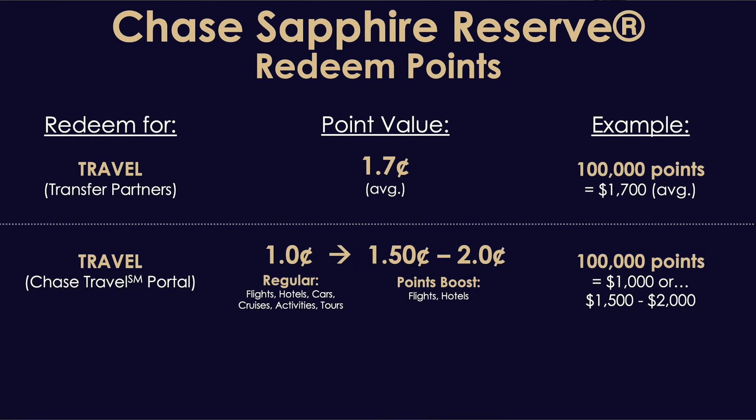If instead you decide to redeem your points for travel directly through the Chase portal, you can get 1 cent per point for regular flights, hotels, cars, cruises, activities, and tours, or a range of values called the Points Boost feature, which I'll show you more later. That can give you anywhere from 1.5 cents up to 2 cents per point. And at least for right now, you'll see those with certain flights and hotels. This can make 100,000 points worth $1,000 on the low end, or $1,500 to $2,000 on the high end.